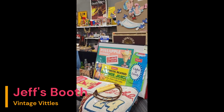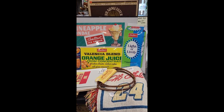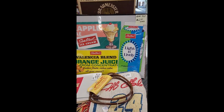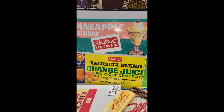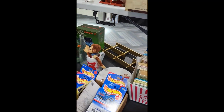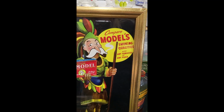So the last booth that I really wanted to highlight is Jeff's booth. And his business is Vintage Vittles, so make sure and look him up on Facebook. He does lots of shows in Michigan and a couple other states. So his stuff is always really unique and fun. I love all the advertising pieces that he picks up. Just fun, unique things. Always a little monkey hanging out in the cup. Love this.